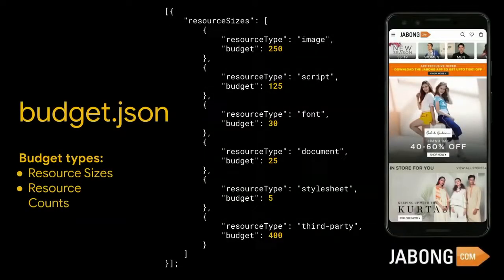Lightwallet was officially released yesterday, but some companies have already been using it in production. Jabong is an online retailer based in India who recently went through a refactor that dropped the size of their app by 80%. They didn't want to lose these performance wins, so they decided to put performance budgets into place. Up on the screen, you can see the exact budget.json file that Jabong is using. Jabong's budgeting is based on resource sizes, but in addition to that, Lightwallet also supports resource count-based budgets.